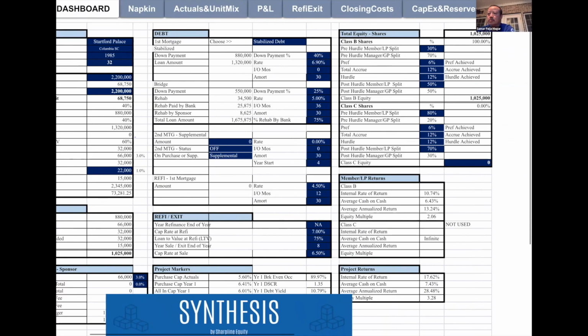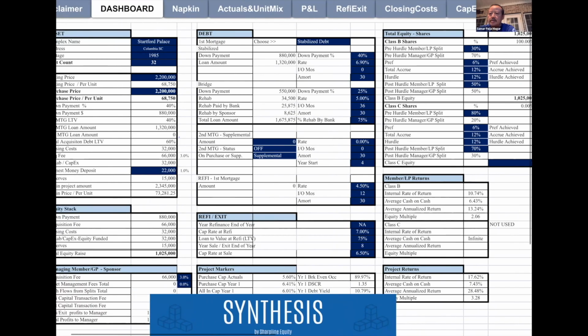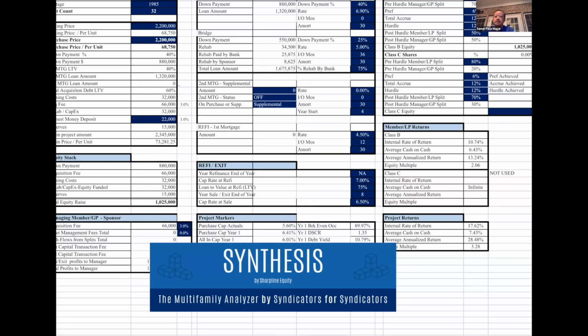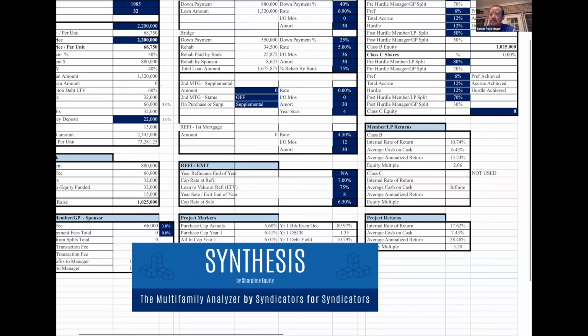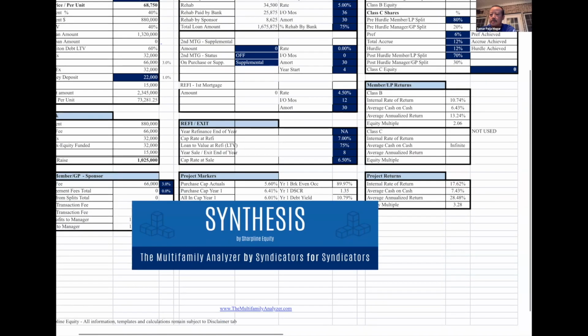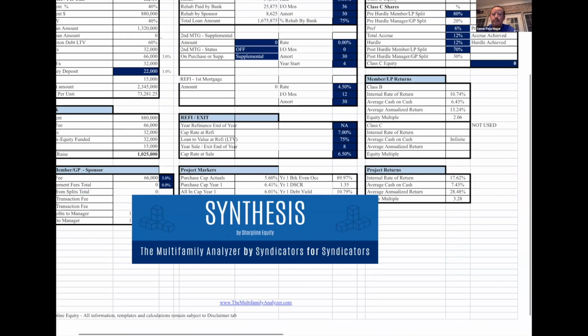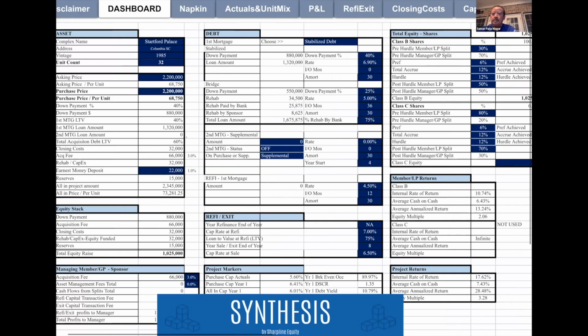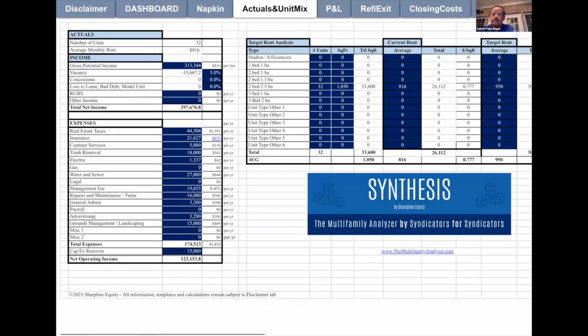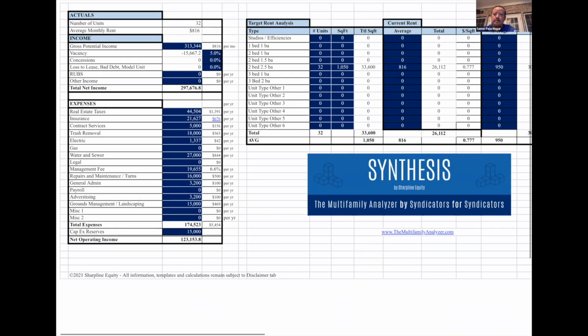In this case, what I'm trying to show is the average cash flow for members. The return is 6.43, and the equity multiple is 2.6. The projected return is 7.43. But if I go to these, these are basically the actual numbers that I have plugged in here.